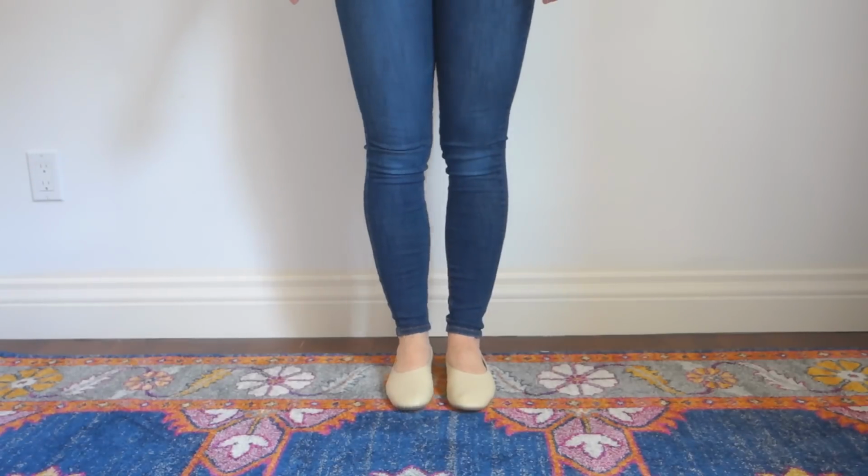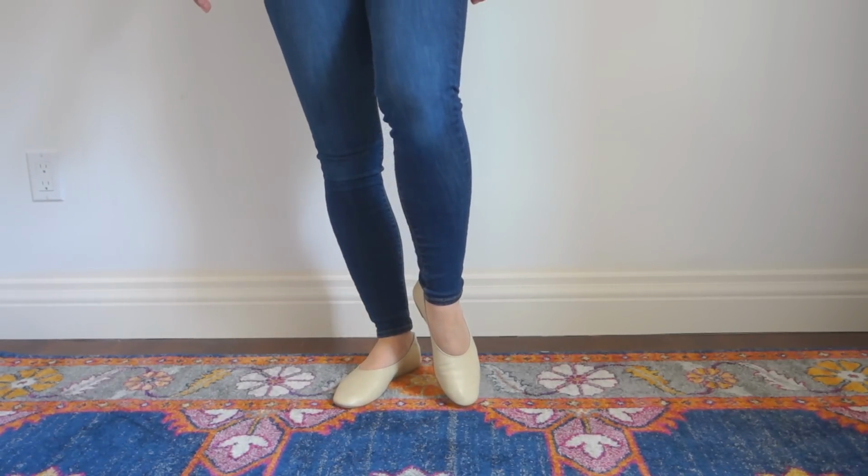The pink I didn't try, and I think that would have been beautiful, but I don't think that would go with everything. And the black I think is great, but for summer I just wanted something light, and I think the cream is really lovely.